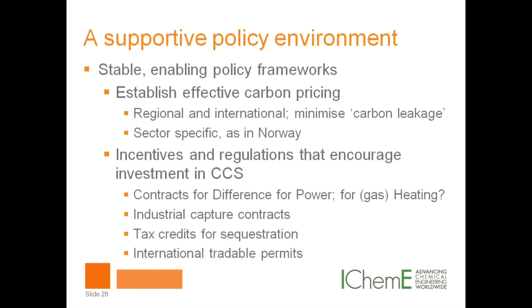And these need to be sector specific, as they are in Norway, where industrial CCS has a different price from power and heating and so on. And there also needs to be incentives and regulations that encourage investment in CCS. We have contracts for difference that have been used in power for wind and nuclear. What's the equivalent of that? You could use that for CCS. What's the equivalent of that for heating? There's been talk of industrial capture contracts where companies are required to sequester so much of their CO2, and we've talked about tax credits in the States that have been quite successful there.